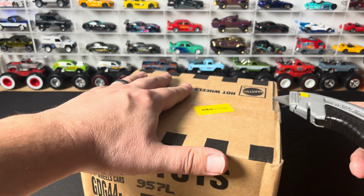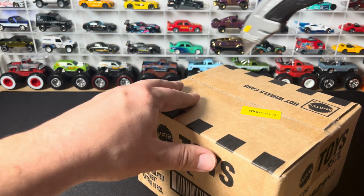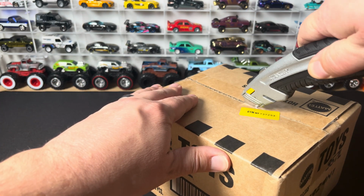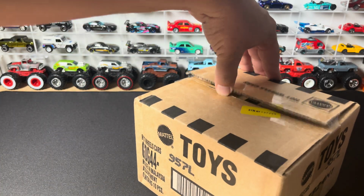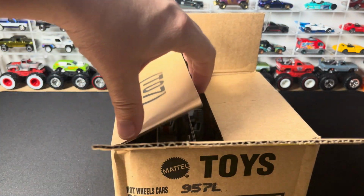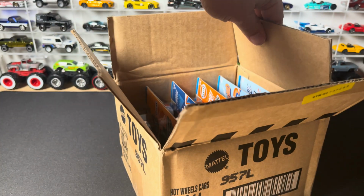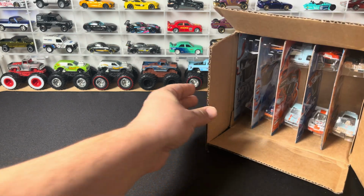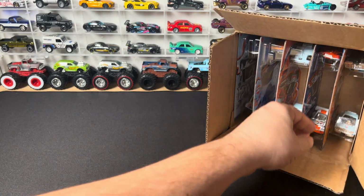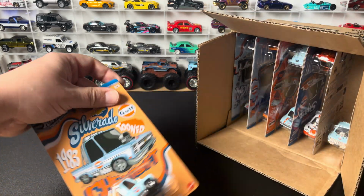So this actually came over from a friend of mine who ordered this case online. And since these sets do come two to a case, 5 cars, 10 cars total, he decided to send this one to me so I can unbox it for you for the OTD YouTube channel and share it on OrangeTrackDiecast.com, and in turn send him a set. So thank you to Tim. Shout out Tim. And here we go.